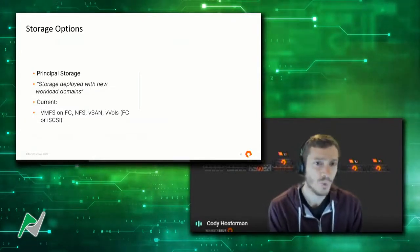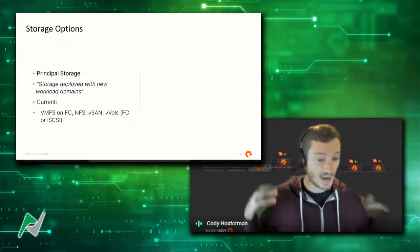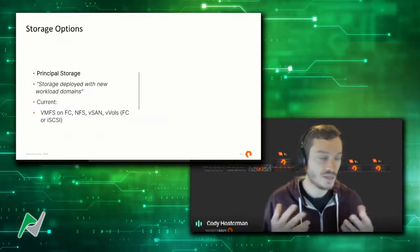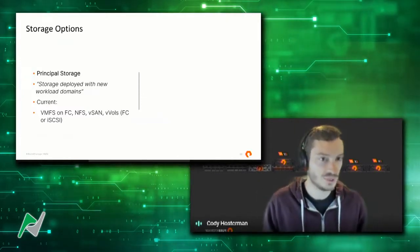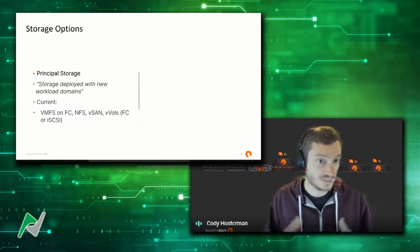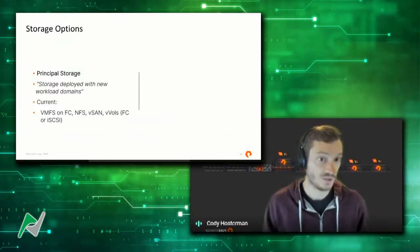Well, it means when you go and click through SDDC Manager and you say, I want a new workload domain, you say, hey, I want VMFS on Fiber Channel. I want it to be from this array. And so what happens here is when that compute cluster gets deployed, it ensures that that data store is available and present and configured and ready for use upon initial login of that vCenter once created.